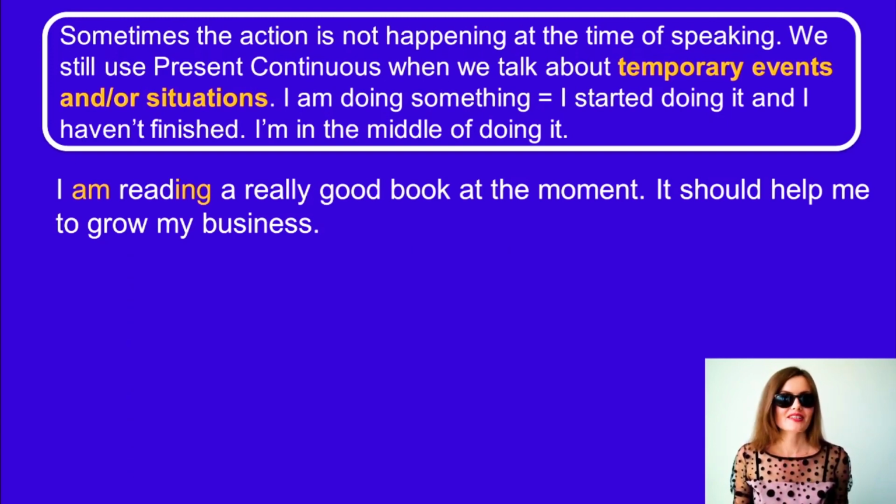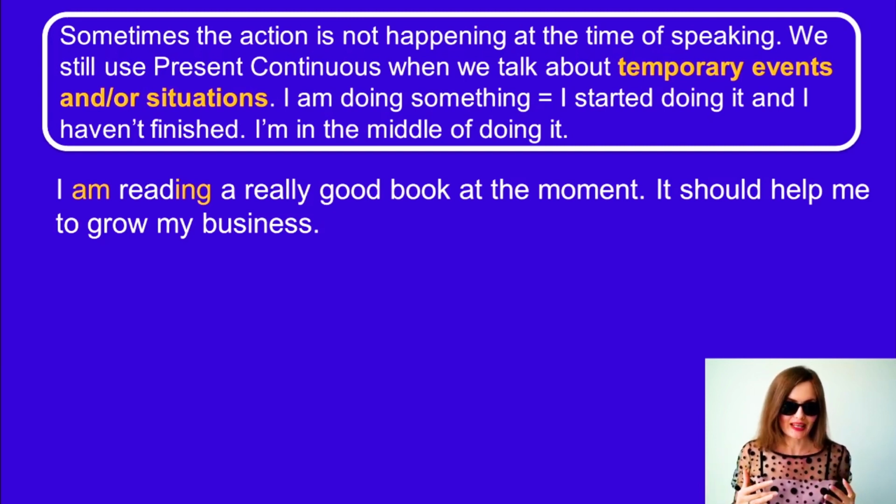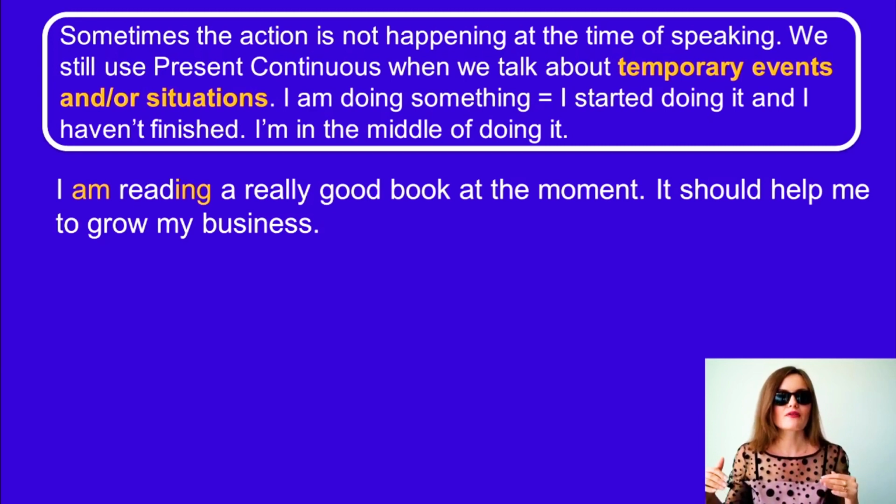Sometimes the action is not happening at the time of speaking. But we still use present continuous when we talk about temporary events or situations. For example, I'm doing something means that I started doing it and I haven't finished. I'm in the middle of doing it.